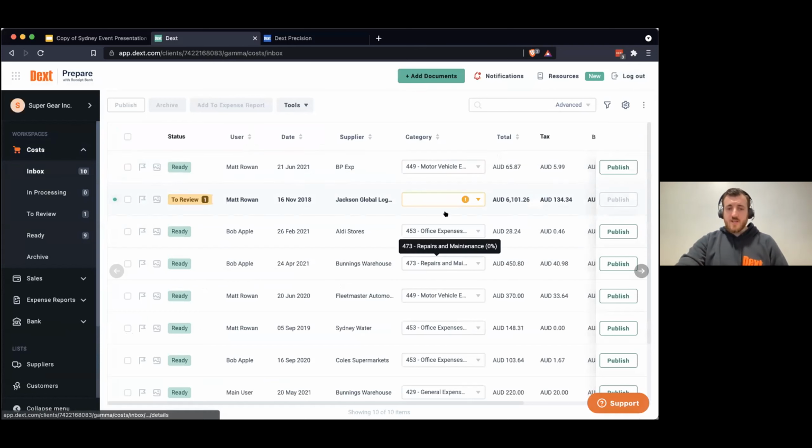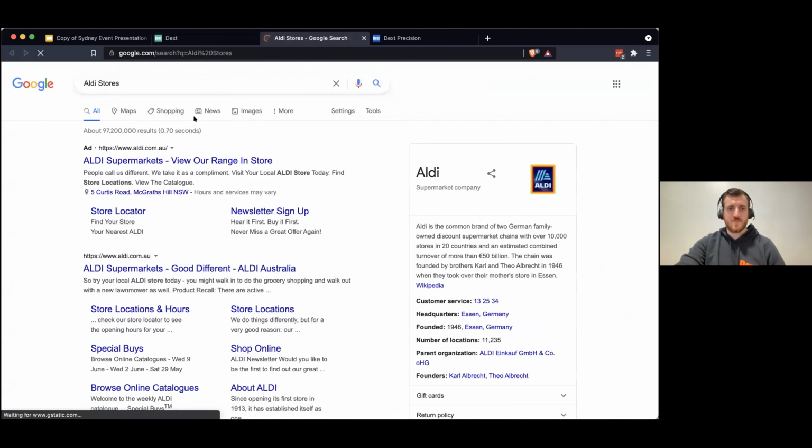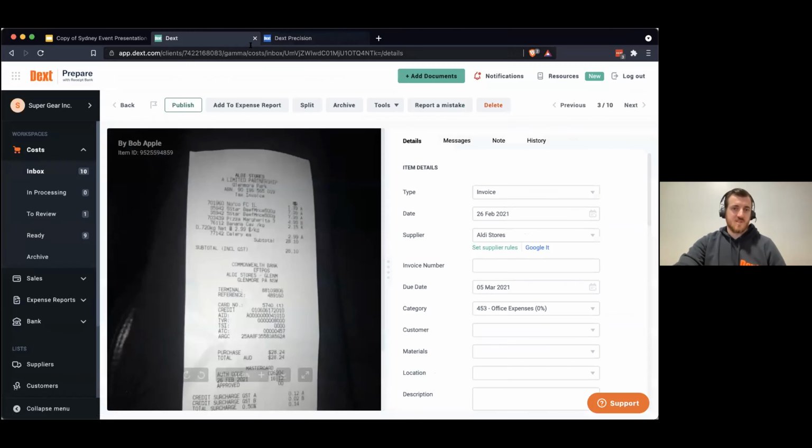Awesome. So yeah, we've got lots of different functions that are designed to make this easy. So once we've got the item extracted, we then want to try and automate that workflow. Like we were talking about before, we can set up some rules based on the document type. We can also set up some rules based on the supplier. So if it's a supplier you've never seen before, we give you this little Google it button so that you can search the web to find out a little bit more about who the supplier is, just to help potentially from a coding perspective.